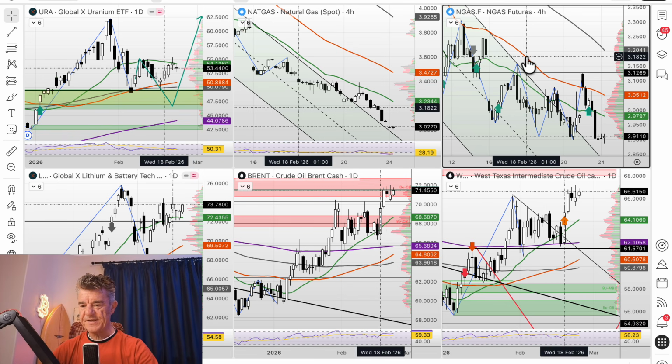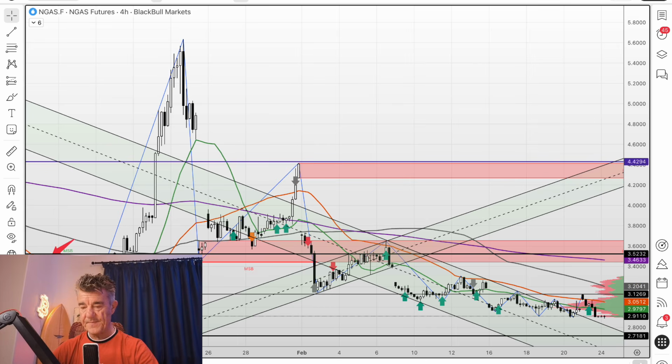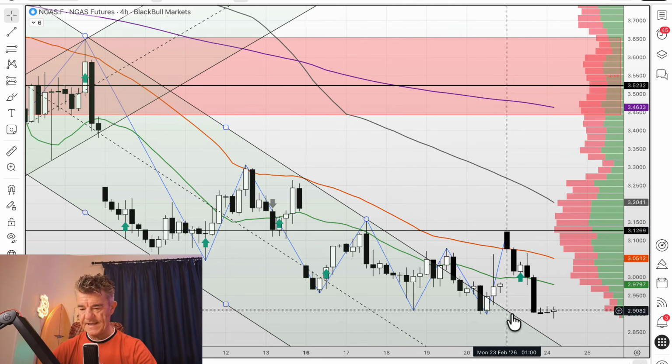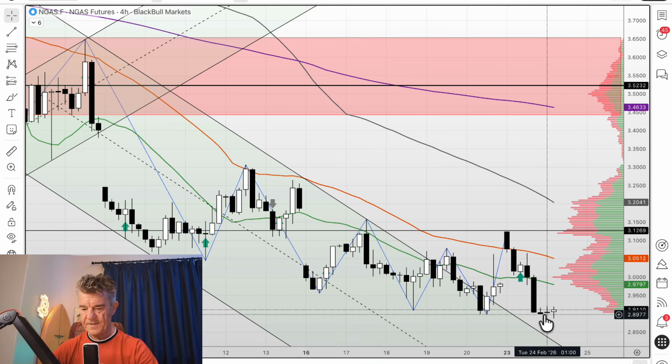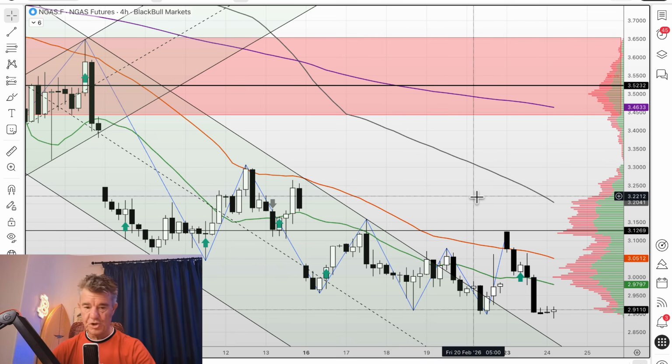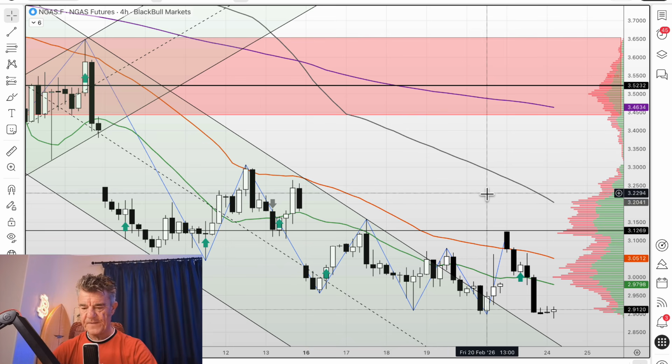And then going across to natural gas, well, really, I was going to do a video yesterday, and I'll probably do one tomorrow, or maybe later on this afternoon, but still stuck down here. Since the open on Sunday, the last 3-4 hour candles off the rollover have just moved sideways, holding the support here just at around 2.91. So I'm still long, but with a very tiny position, and I want to see what happens next.